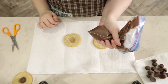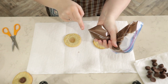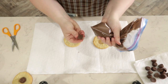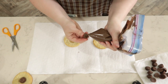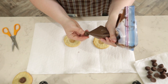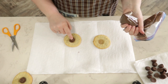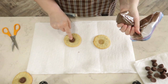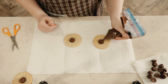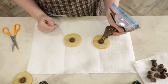I placed the melted chocolate inside of a quart-sized freezer bag and I snipped the corner of the bag. Now I'm going to take a Reese's Mini and pipe some of that melted chocolate onto the bottom of it. And I'm going to set that in the dent of the cookie. And this is the spider's body. Now I'm going to string out some chocolate for his legs.